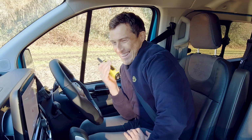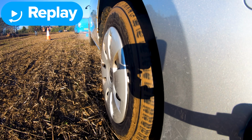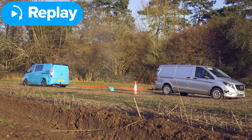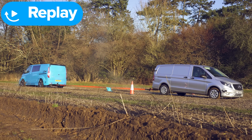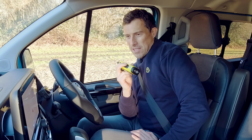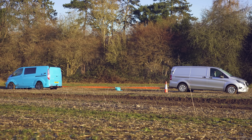Trouble is, with this being a manual, can't switch the traction control off, and even with your foot absolutely smashed to the floor, it'll almost stall itself. So it's a real tricky balance just to stay put, let alone try and pull you anywhere. Yeah, I think I got you to, well, almost the cones. Not a decisive victory, but a marginal one, I'd say. I'll give you that, marginal victory.